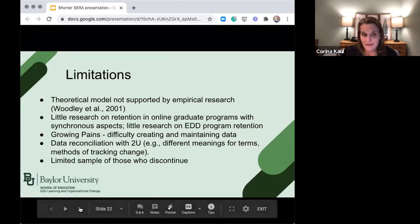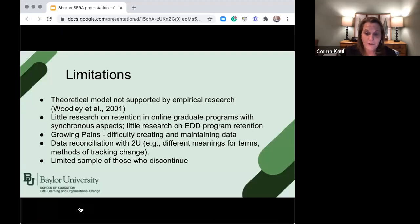Okay, limitations. First, our theoretical model, although it makes sense conceptually and intuitively, additional research outlined by Woodley et al. indicates that empirical research does not support the theoretical model. Secondly, there is very little research on online graduate programs with synchronous aspects. Specifically, there is even much less research related to EdD program retention. The only one that we could find on this was Ivankova and Stick. Outside of that, there wasn't much.